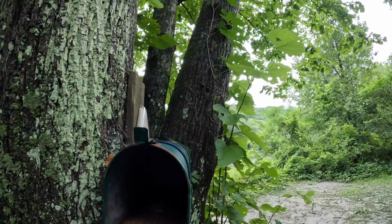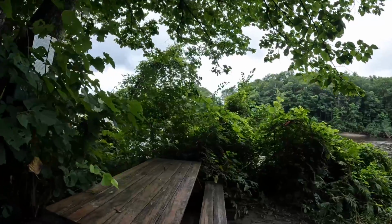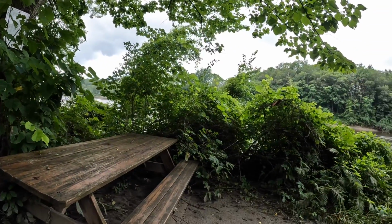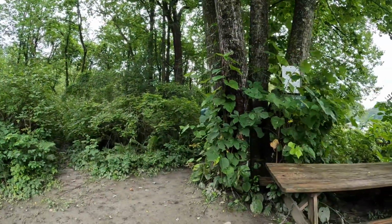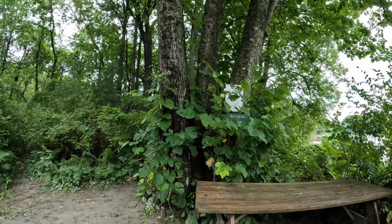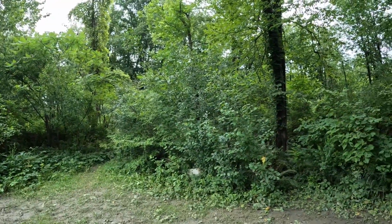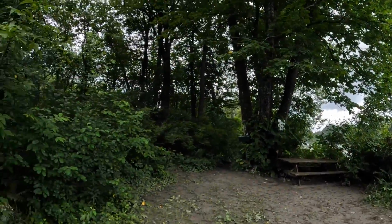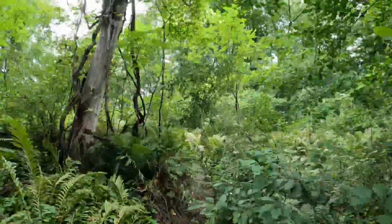Oh, no book. Picnic table. Kind of an odd location, but I don't know. May have been moved by the flood. Upper Valley Land Trust. Alright. So we have a little clearing here. Room for 3 tents. I don't know. Depends on the size.